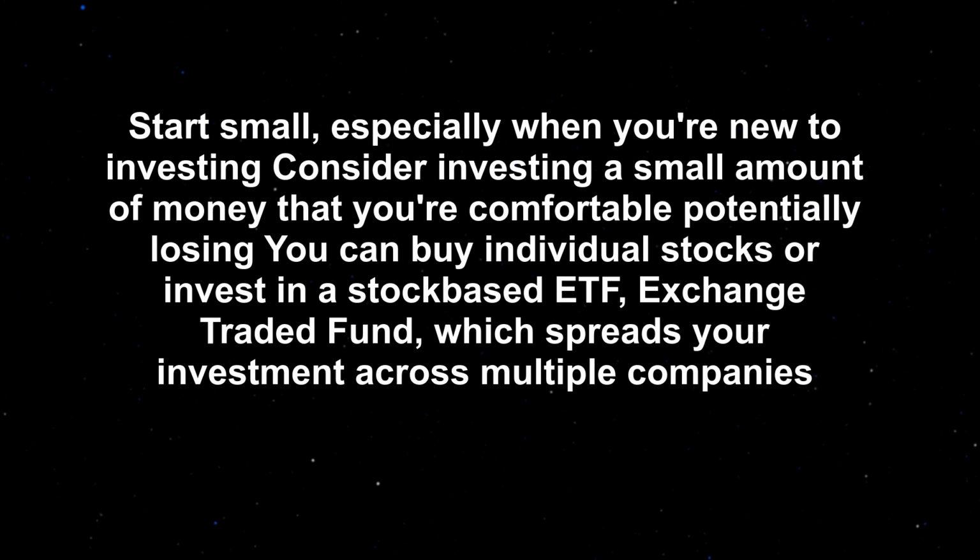Start small. Especially when you're new to investing, consider investing a small amount of money that you're comfortable potentially losing. You can buy individual stocks or invest in a stock-based ETF, exchange-traded fund, which spreads your investment across multiple companies.